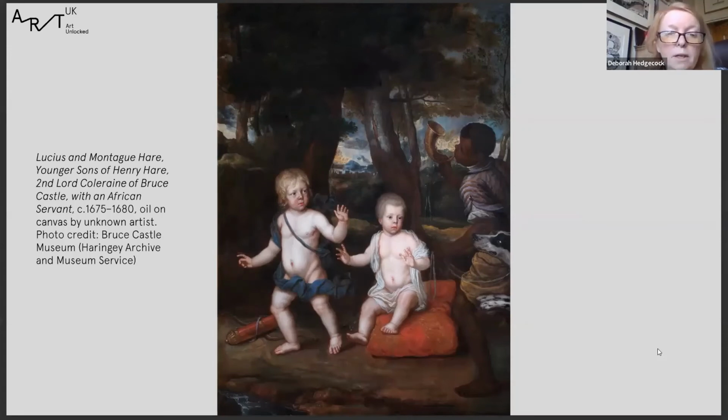So this painting is a very rare painting and is very important to show the early presence of young Black men such as this young man, and also reflects a visual record of the presence, which backs up a lot of references in written records as well that are known to predate this painting. But it's an important record for the history of Bruce Castle to show the complex history, as I say, of the transatlantic slave trade and the wealth that families such as the Hares would have had, and possible investment in the East Indian, the Royal African Society and East Indian Company.